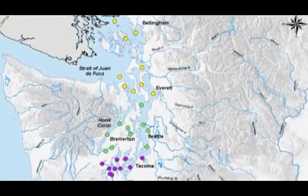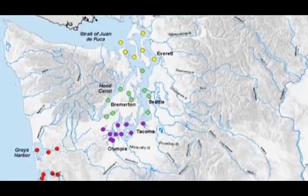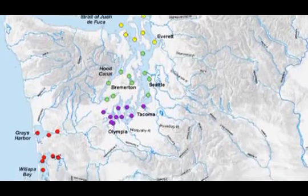We do 4 flights, the North, Central, and South Sound, as well as 1 flight where we go out to 2 coastal estuaries, Grays Harbor and Willapa Bay.